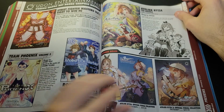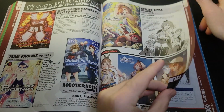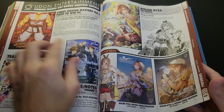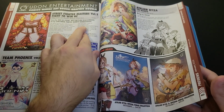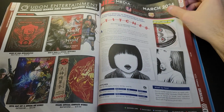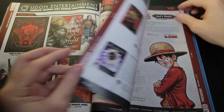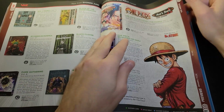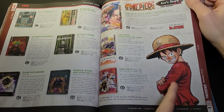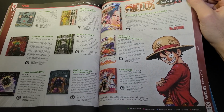Manga here. Interesting Astro Boy cover there. We got a Street Fighter collection. I have most of these already though. Yeah, so here's the One Piece thing. When I saw that on the cover, I was hoping it was going to be an art book, but it doesn't look that way.